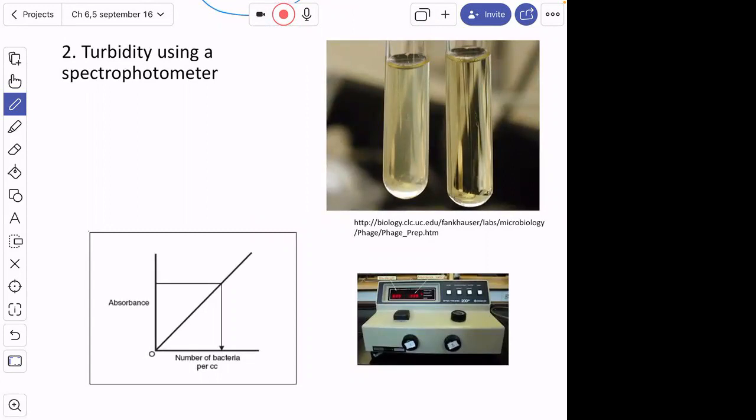Another method is using a spectrophotometer. Remember how spectrophotometers work. Whatever medium you're using, you have to zero it out. So here, we might take some sterile media, zero the spectrophotometer out, and then you shine light through there at a particular wavelength. What you're testing is the ability of that liquid to absorb light.